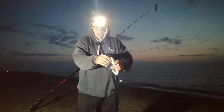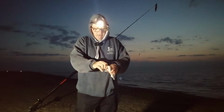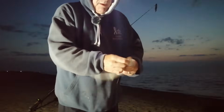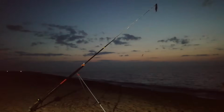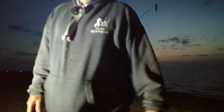But it did actually get a good indication, and the ratchet went, but there is an absolute ton of weed, so I think you have to sort of balance it out, how much weed you want to be clearing off when you're chucking it out a distance. But let's get him back and sort this lot out. That's definitely going to be cut off, that one.